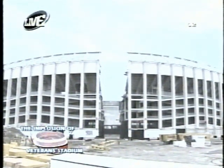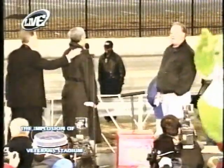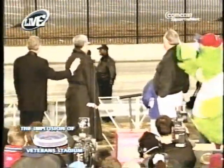The implosion will begin to the left and then work its way around. 30 seconds to implosion at Veterans Stadium. You heard the 30-second call. And that first column goes down first and then all the way around. 7, 6, 5, 4, final look. 3, 2, fire, fire.